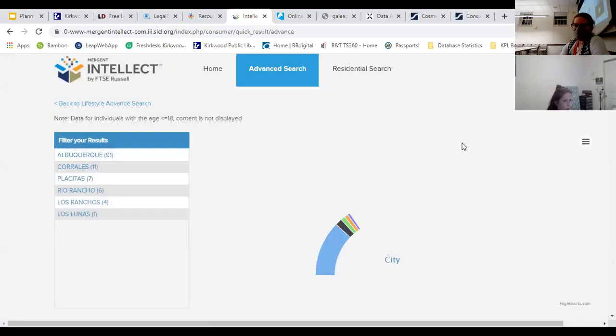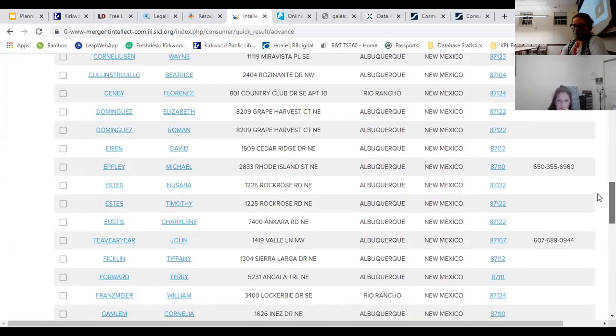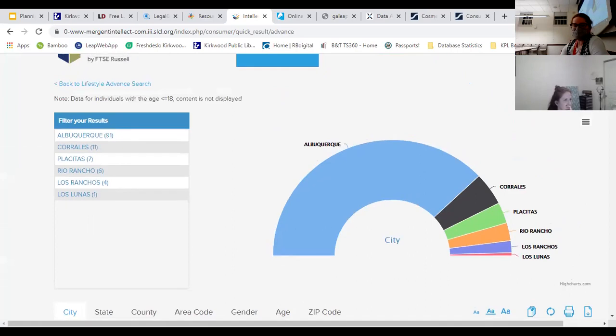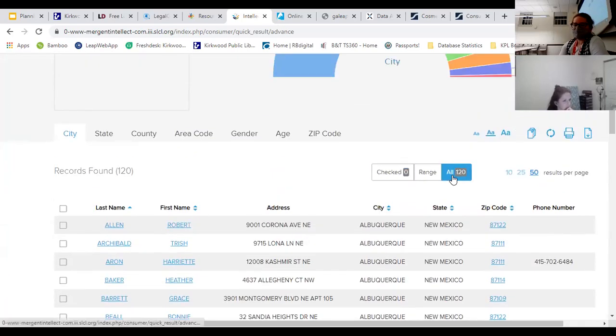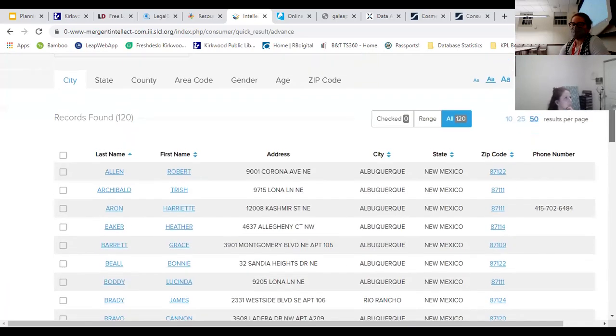And then we can pull a list, and this one has 120 people on it. And there's your list of those renters. This is going to show you where in that area they are. So these are all, I guess, Albuquerque suburbs. I don't know Albuquerque. Most of the time the big chunk is the blue, like St. Louis, and then a lot of smaller ones.